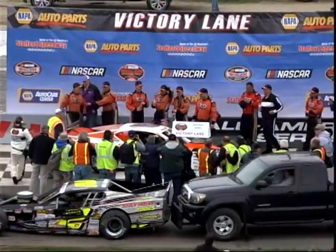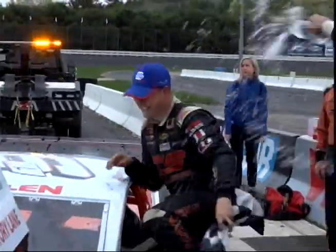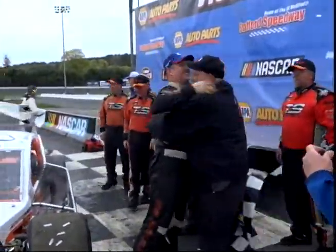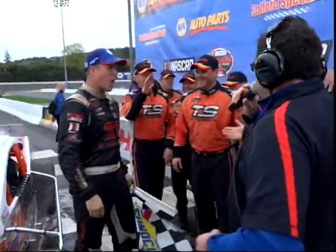Folks, you want to give him a hand. Ryan Preece out of the car, and he is going to get a shower of water along with confetti as Ryan Preece drives the TS Haulers number 6 car to victory lane here at Stafford Motor Speedway.